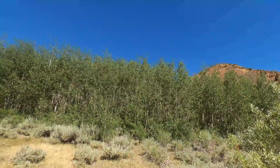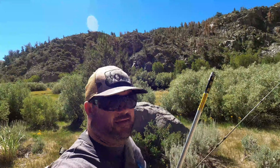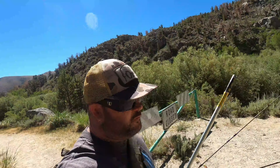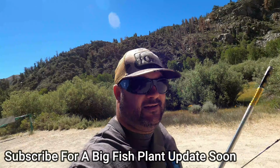Some great, great scenery. But hey, like I said, it's not about quantity or quality, but the fact that we're getting fish at all. I mean, fishing game is struggling with the plants and it's a problem here in Southern California, guys. And this is what you can expect in the future, is action like that. So be thankful.